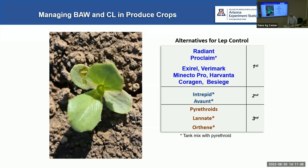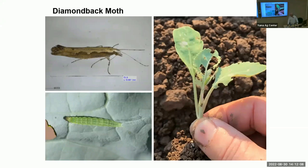I'm not going to say much about corn earworm. It's so sporadic, but it's one of those deals. Come about the third week in October, you better be spraying something preventatively, especially if you're out in Dome Valley, preventatively to make sure that they don't sneak in on you. And then there's diamondback. We don't really have a big history with diamondback moth. A couple years ago, we had some issues in 2016. I haven't done any surveying lately.